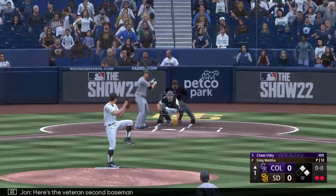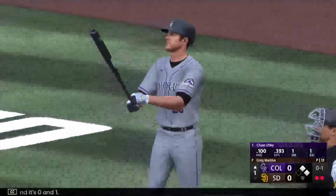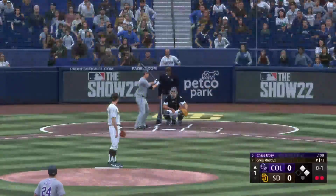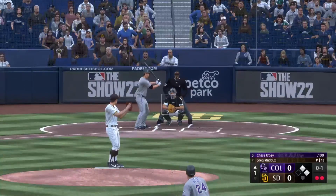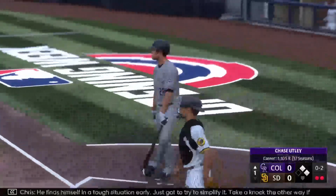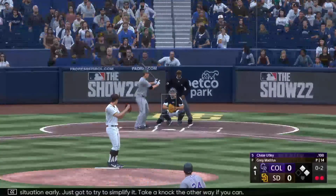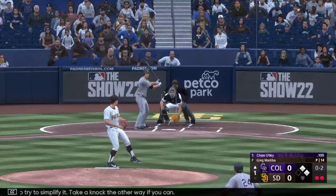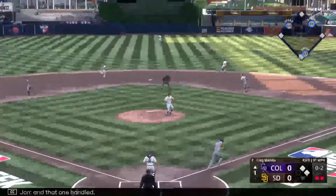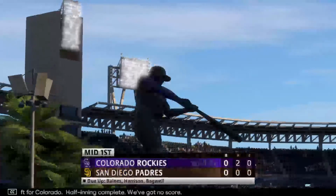Here's the veteran second baseman, Chase Utley. In there, and it's 0-1. Oh, 2 as he waves at that one. He finds himself in a tough situation early. Just got to try to simplify it. Take a knock the other way if you can. And that one hand. That ends the frame. 2 left for Colorado. Half inning complete. We've got no score.